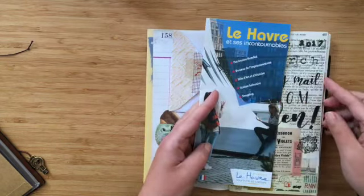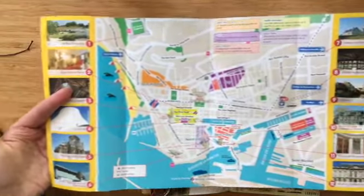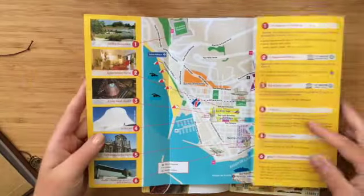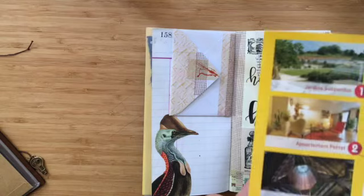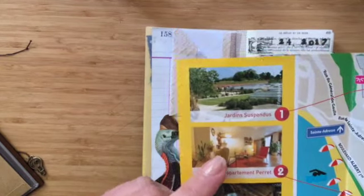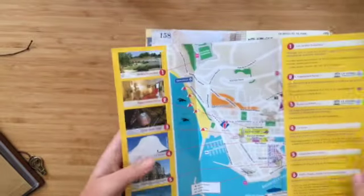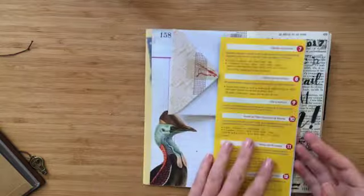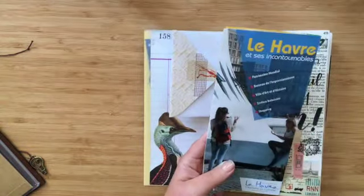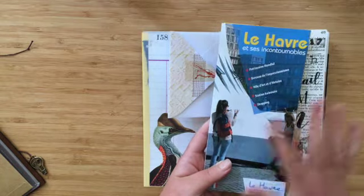The one thing that we did do is my mom and I went to Le Havre, this town, and so I got this. It's just from the tourist office. It's got a little map and some of the things, and we went to, let's see, where is it on here? We went to this place, number 2, there we go. It's a model apartment from when they were rebuilding Le Havre after World War II. And so I wanted to make a spread using this as my focus piece.